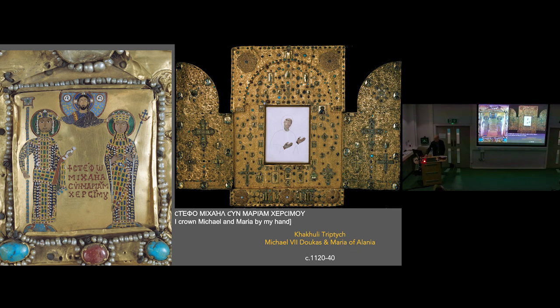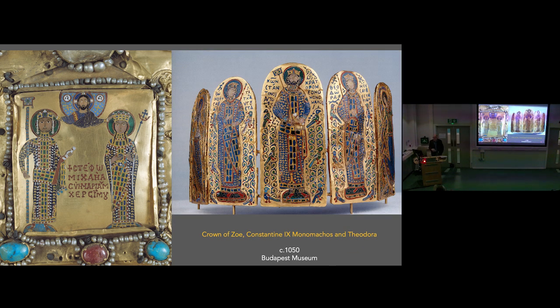And you can compare it to other objects of a similar ilk, so the enamel crown of Constantine IX, Zoe and Theodora, also found in Hungary, variously at times in the 19th century. So these seem to be objects that are not especially geared for the market to which they're going. But this is just one of the enamels on the Khakhuli Triptych. There are another 117 that we need to account for alongside it.